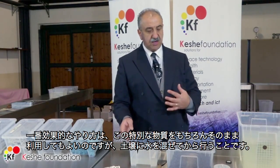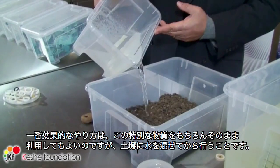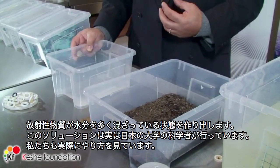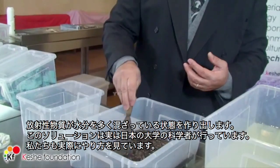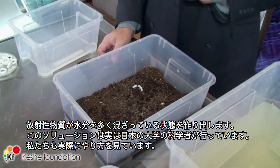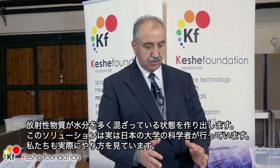As we said before, you can put the material in the land, but the best solution is to water the land in a very simple way. Allow the radioactive material to become some sort of moist and mixed in the solution. This technology of putting water with soil has been tested by scientists from universities in Japan. We have seen their process, they have shown us the technology. They are literally mixing the topsoil with water and extracting the water, and they measure the radiation level reduces by washing.